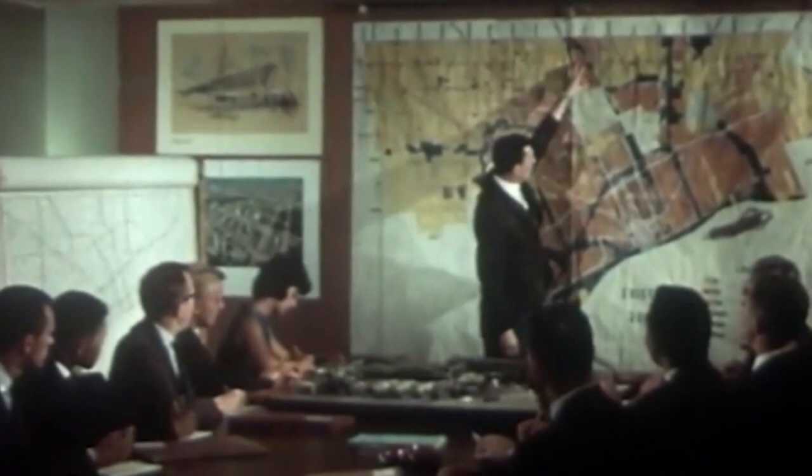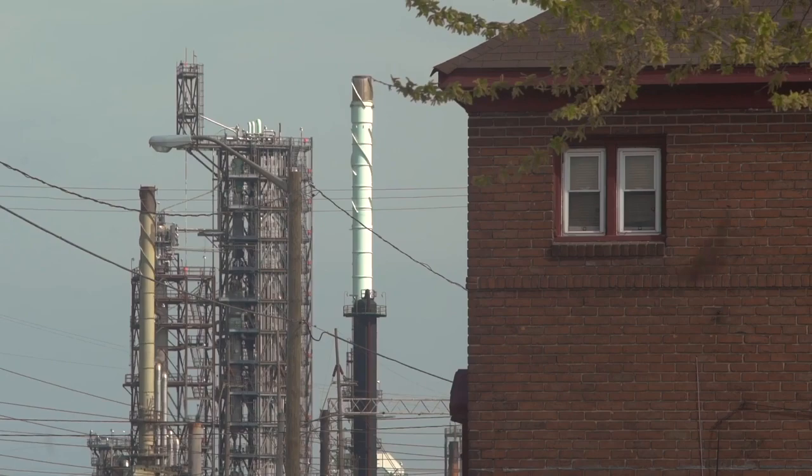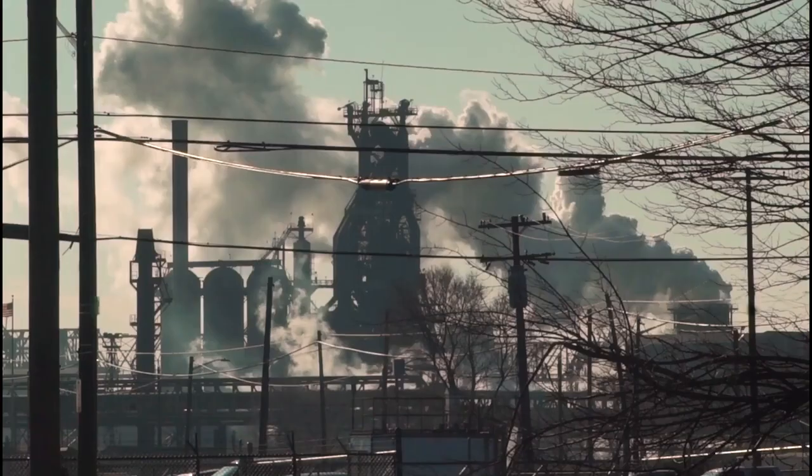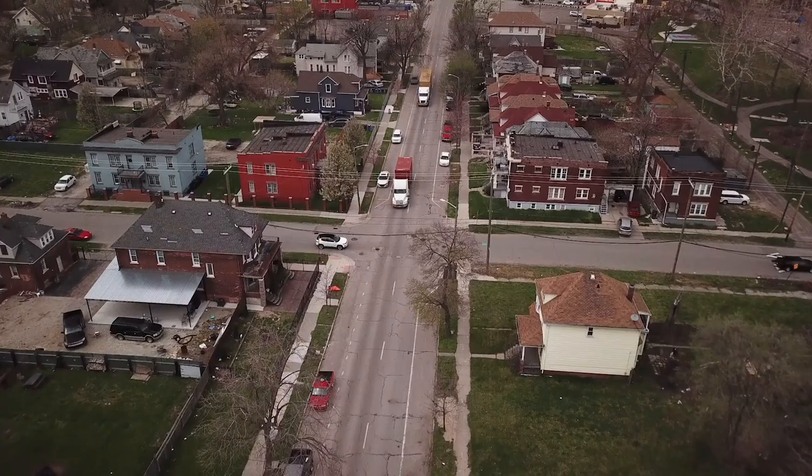And those areas were disinvested in terms of maintenance of the homes, in terms of lack of attention to neighborhood amenities like trees. They also tended to be places that were easy to put roads through and highways through. And so the people living in these areas have just had to deal with multiple environmental stressors. All of these things just kind of pile up and create a very unhealthy environment.